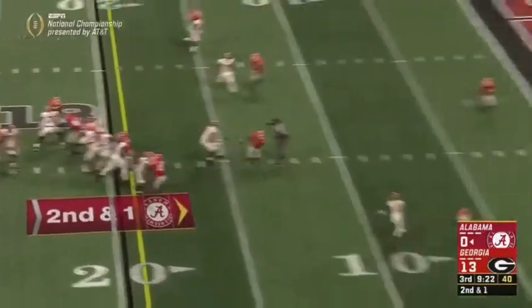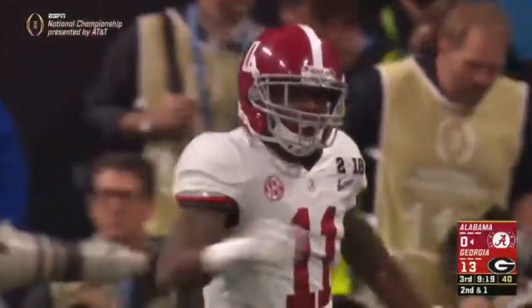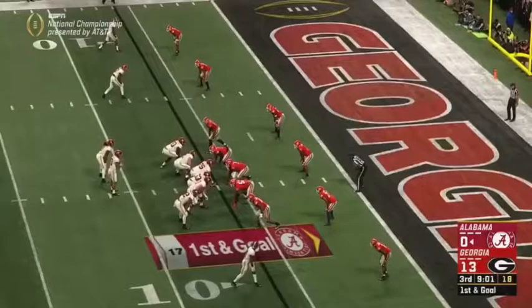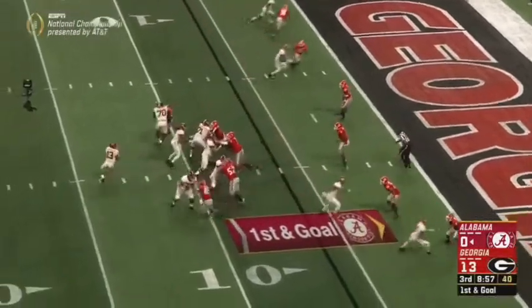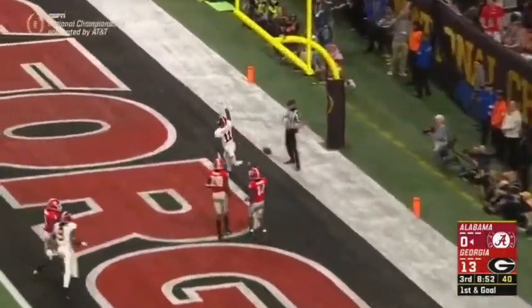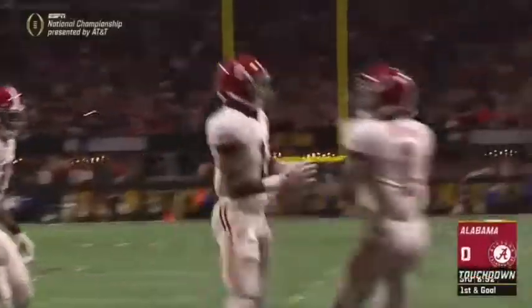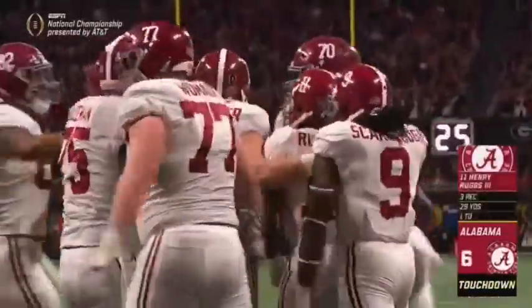2nd and 1, throwing again, slant low, and it's Ruggs going down again. 1st and goal, Alabama. Throwing again, end zone, touchdown! Henry Ruggs. We got a freshman quarterback duel in Atlanta, and the Tide are back in it.